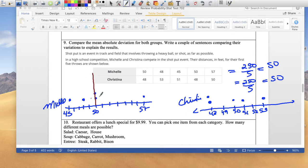So look how close or how far these points are to the mean. And on this side here, look how close or how far these points are from the mean. I should have done it to scale, because you can definitely see that Christina's shot put results are not spread out as much. So she would definitely have a mean absolute deviation less than Michelle.